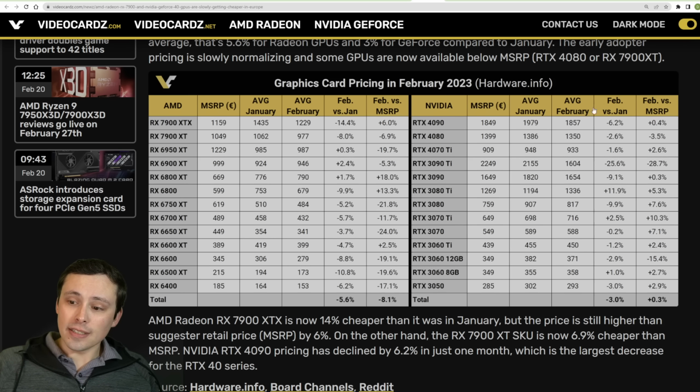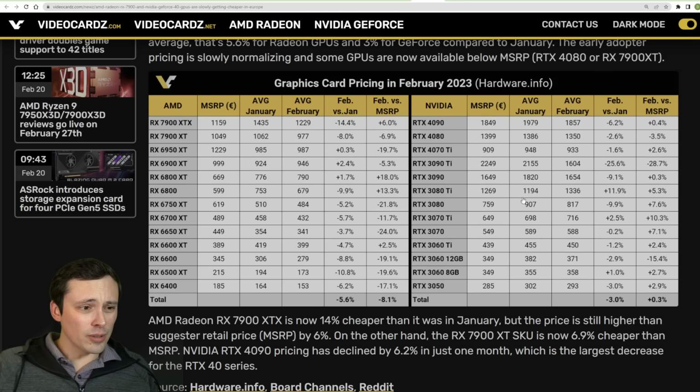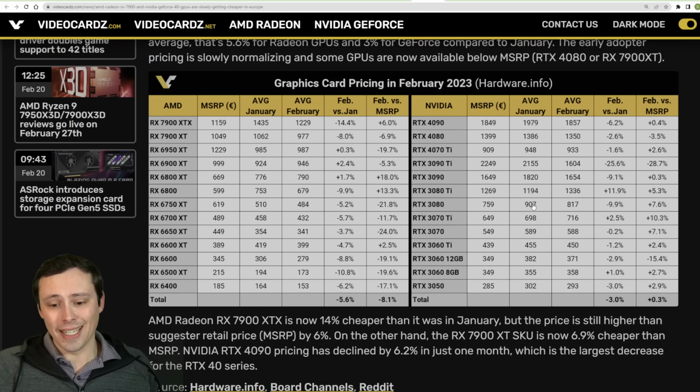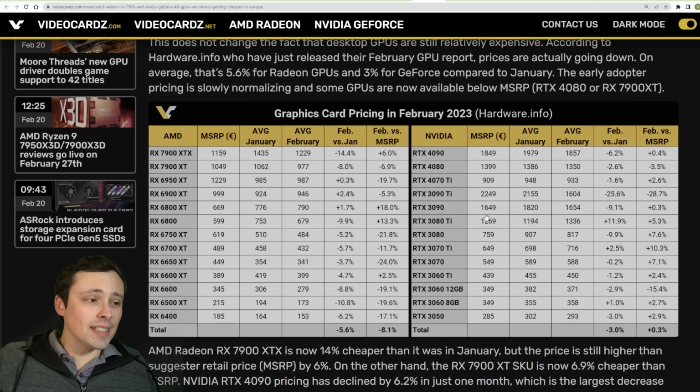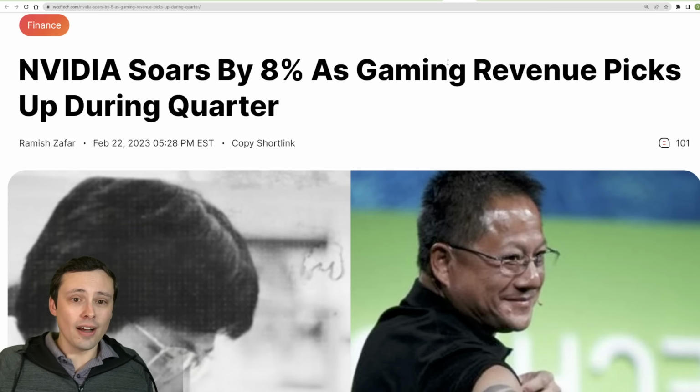And then you can see the Nvidia scores here at 3% down February versus January, but February versus MSRP is still up slightly on average, so slightly less price reduction there on the Nvidia side of things. Thought I'd throw this in here because my pricing videos are usually focused on the United States market, whereas I understand many of my viewers are in Europe or some such. So not drastic moves here or anything, but it looks like it is on the right track.